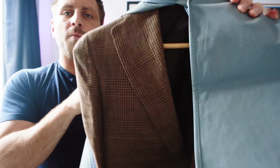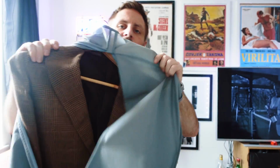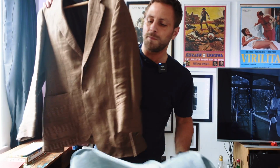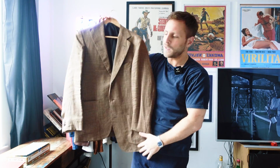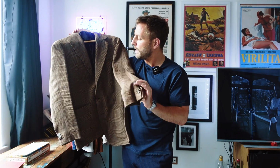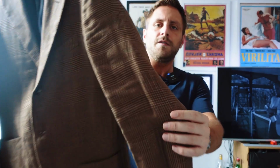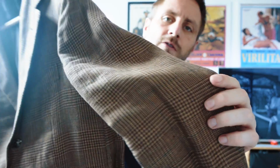Anyone who's followed me for a little while will know that I'm a huge fan of brown tailoring, especially at the moment, which makes it harder for me to let things like this go. But let's check it here. It looks a little bit lighter from what I can see on the screen. This is a blazer in linen. It's a mid brown colour. It's a check, if you can see there. It's kind of like a houndstooth green and brown check, right there.